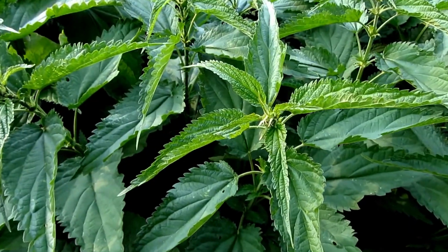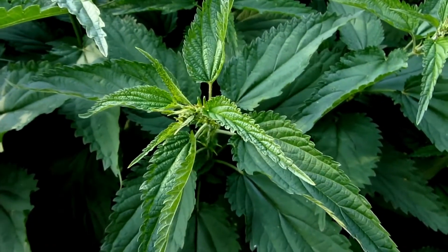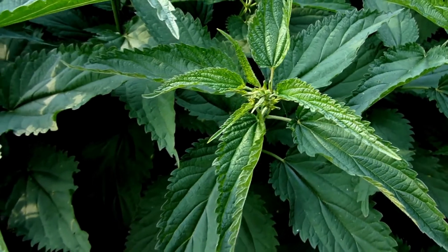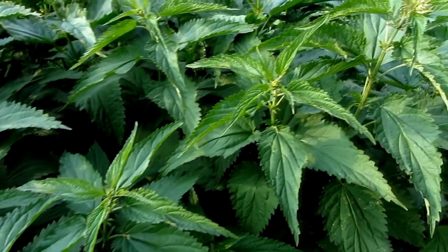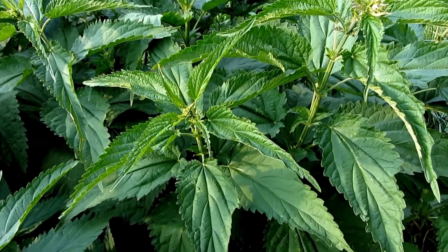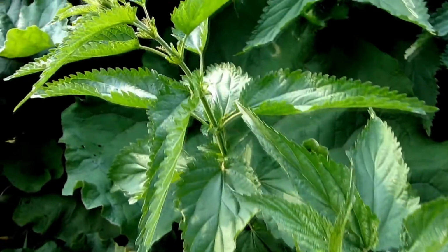Another way that you can use nettle is to use the root. If you have nettle growing around you and you feel comfortable using the root, it can be used as a conditioner for falling hair, and it's perfect for dandruff. The best time to harvest the root is in autumn.